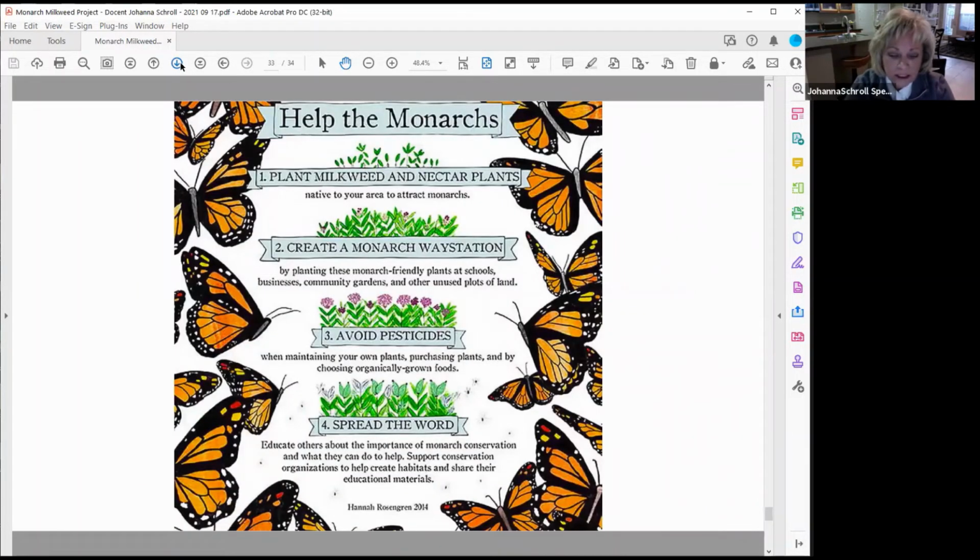So in closing, what can we do to help? We can plant milkweed and nectar plants, create monarch waste stations, avoid harmful pesticides, and spread the word. Next.